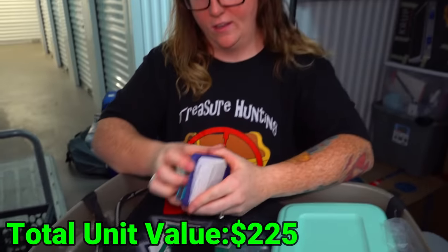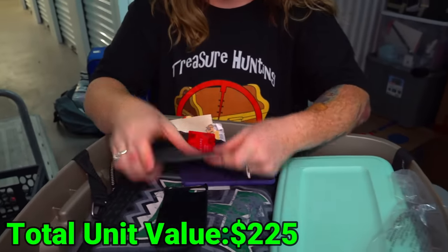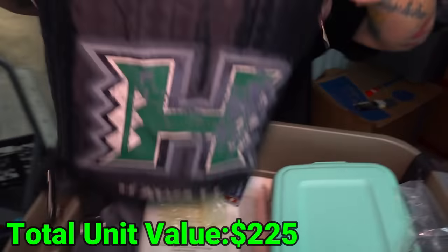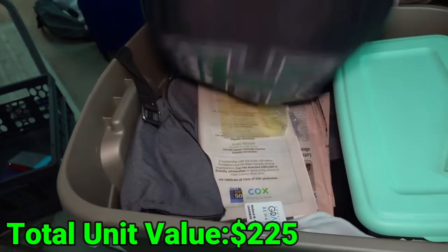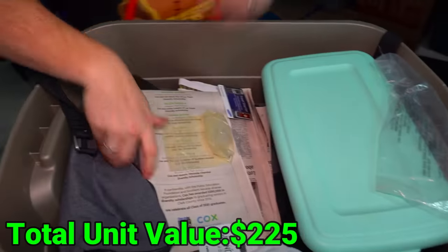This is not a gift card. Some phone cases. What are these cards? Come on, gift cards. Nope, not gift cards. Dang it. We'll throw these aside. And what's in this bag? Here's our first batch of paperwork, I guess. Just random paperwork, so we'll go through that later. Don't want to bore you guys with that.